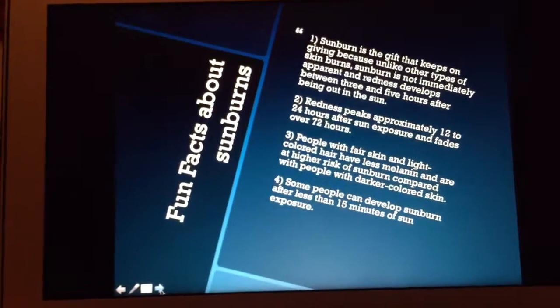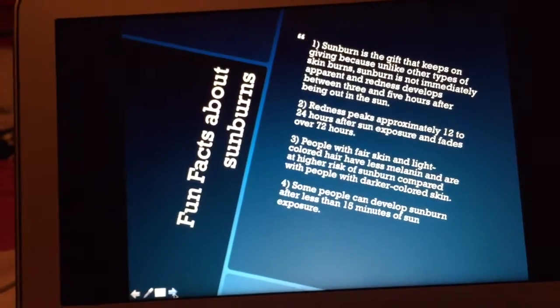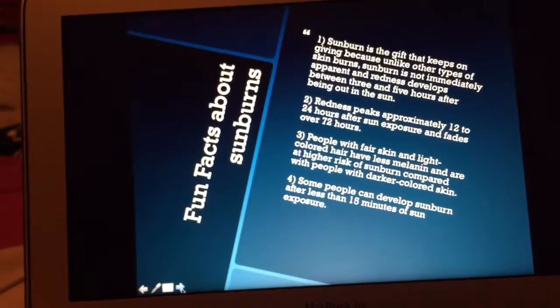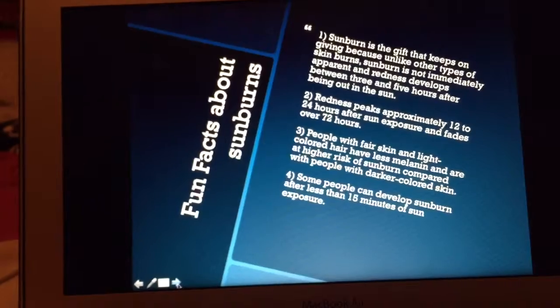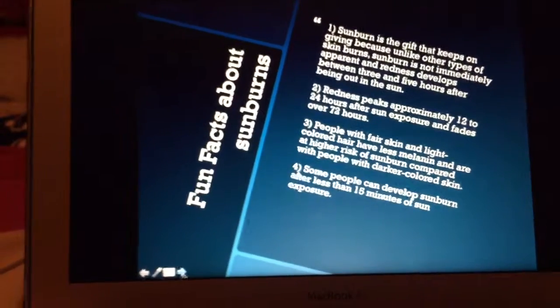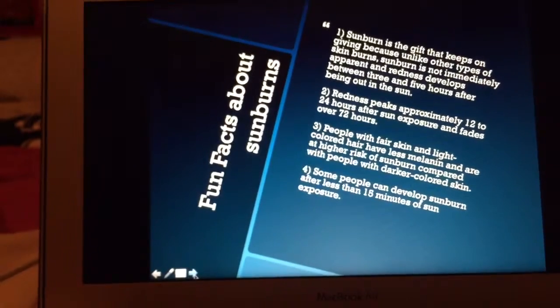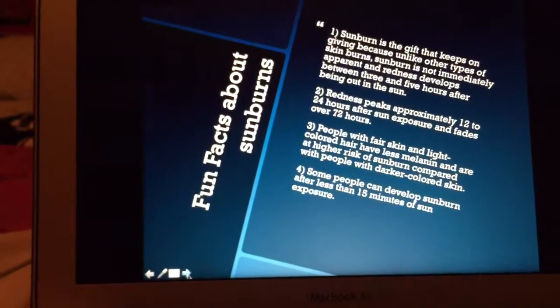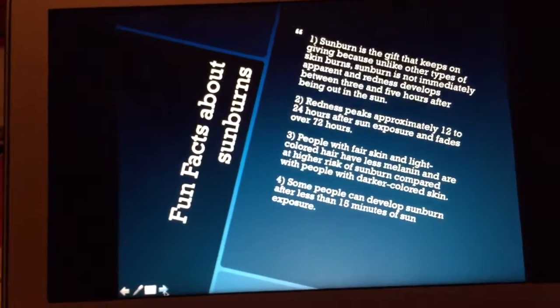People with fair skin and light-colored hair have less melanin and are at higher risk of getting a sunburn than people with darker colored skin. That's what I talked about a couple of slides before this one. Some people can develop sunburn after less than 15 minutes of sun exposure.